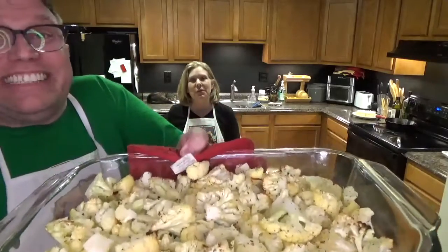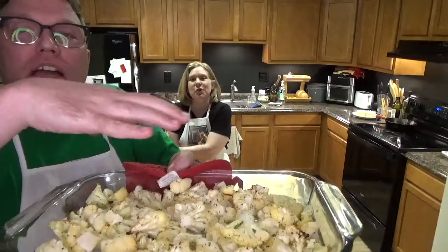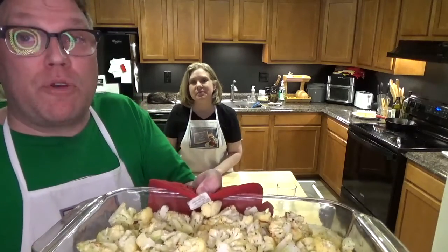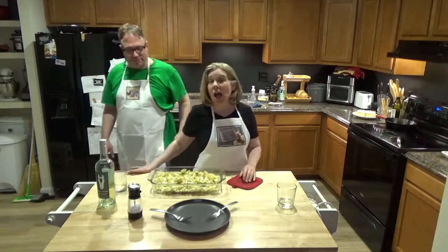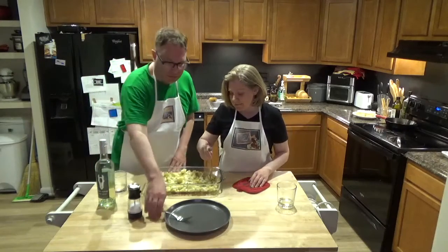Look, it's hot. So this is what it looks like, actually. You can see it's nice and roasted. Roasted all the way through. A little bit browned, which is perfect. Which is exactly what you want it to look like. Put it down. Okay. That's hot. Alright, so let's load up our plate.